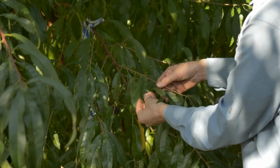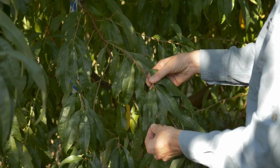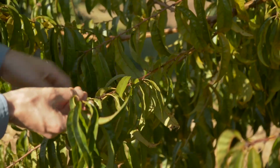Perhaps most importantly for growers, we are comparing how different soil amendments impact tree growth, yield, and fruit quality, as well as their influence on tree health, with a special focus on how trees cope with bacterial diseases, namely bacterial canker and bacterial spot.